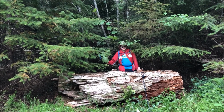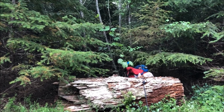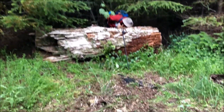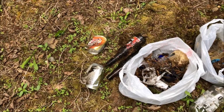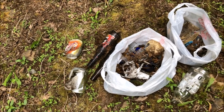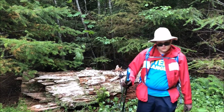You can see at the scale of the log, it is huge, it is gorgeous. And the lead ranger just picked up everything that was behind it. Still picking up a few shards of whatever was shot in the background. So far, we've collected about half a dozen bottles that were aimlessly murdered on this log. There were two survivors and two or three aluminum cans. And now this lunch log is back to its original beauty. We can use it again when we come back for picnics.